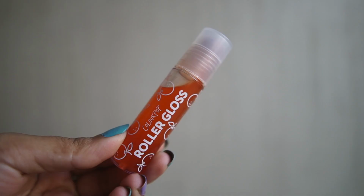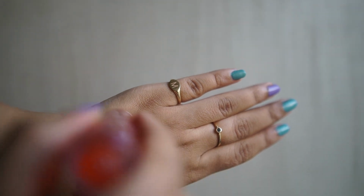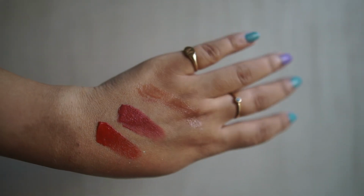And one product I'd like to give an honorable mention to is this roller lip gloss from Colourpop. They have quite a few fragrances, or you could say flavors, because they are all very edible variants, and the one that I have is called Tangerine Dream. I love this because it's a non-sticky gloss. It's very moisturizing. Since it's with a roller ball, not only is there a strong nostalgia factor, but it's also just extremely cooling to apply.